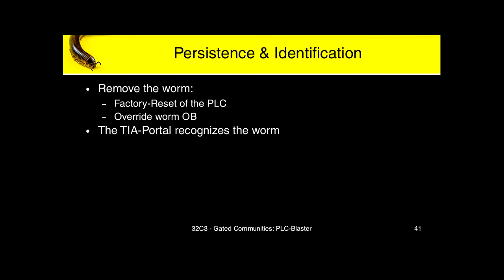And how do you remove the worm? The easiest way is to do a factory reset. All the user-supplied programs are deleted. Or you just overwrite the block, the OB, where the worm is stored. This is going to be enough to remove the worm.